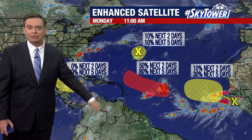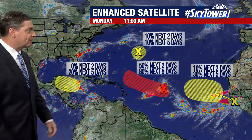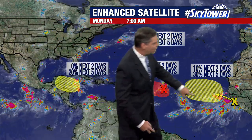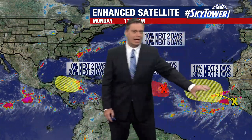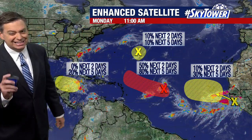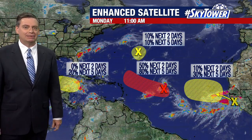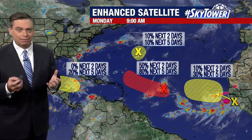That tropical wave that worked its way off the coast of Africa just continues to work its way on that westerly direction. We have another wave that is just now today working its way off the coastline. That's another one I think we're going to have to really pay attention to as we go through the next several days, just as far as development of the system.